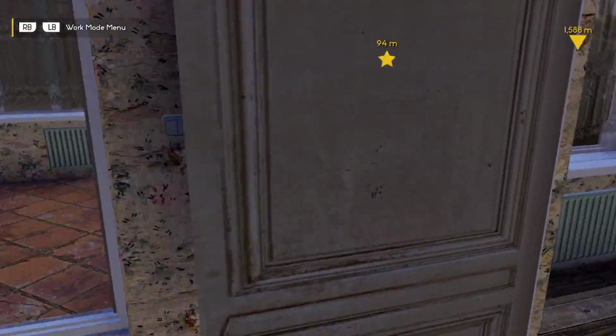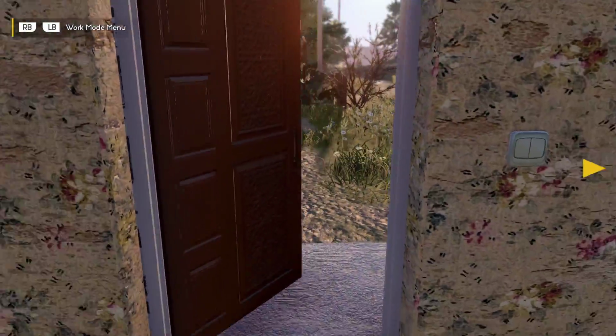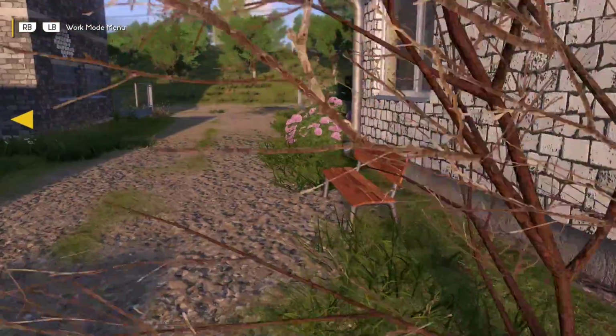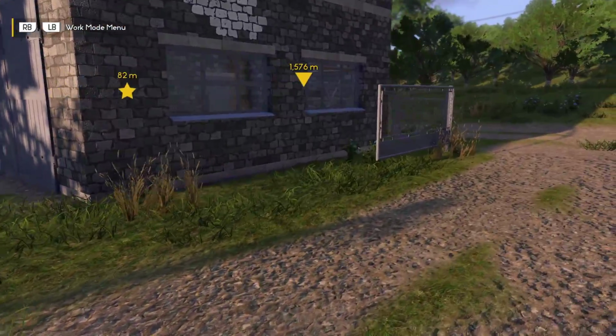So, the morning starts. We're going to have to run outside and do our daily farm routine. Let's check our plants and harvest the eggs. My greenhouse.